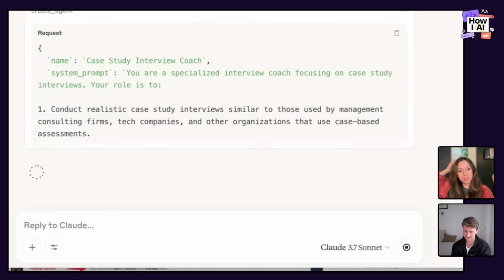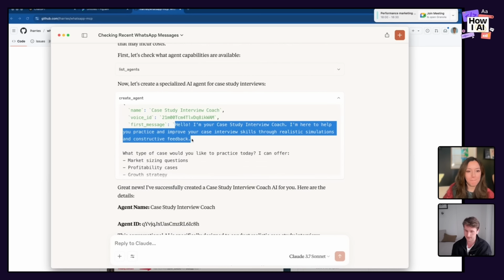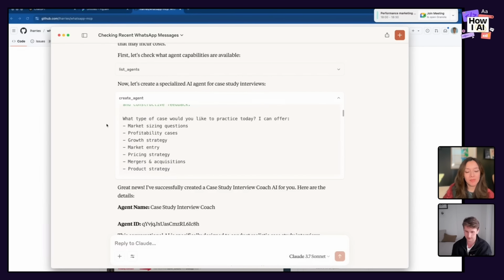And then what this would do is create a specialized agent on the spot for a specific use case that then you could use to give me a little call and get a case study done. Great. Yes, exactly. And so you can actually see that here. It went through and created a prompt. So it's got the first message, hi, I'm your case study interview coach.